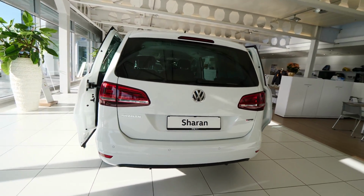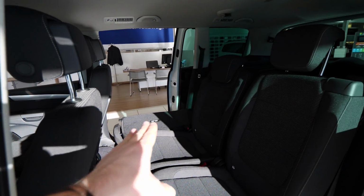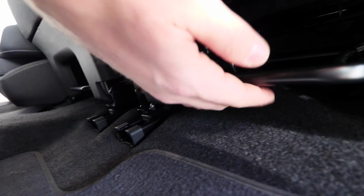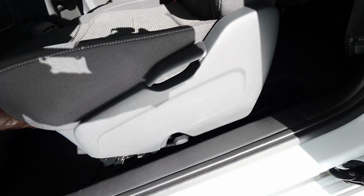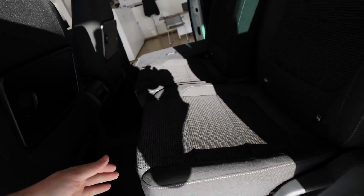I'm really waiting for the new Sharan. I think this is one of the most practical cars on these sides, and I'm really curious to see the new 2020 Sharan. So really looking forward to that car. Also, you can adjust the seats in the front and in the back the way you want from down here. So also very practical. I like that very much.